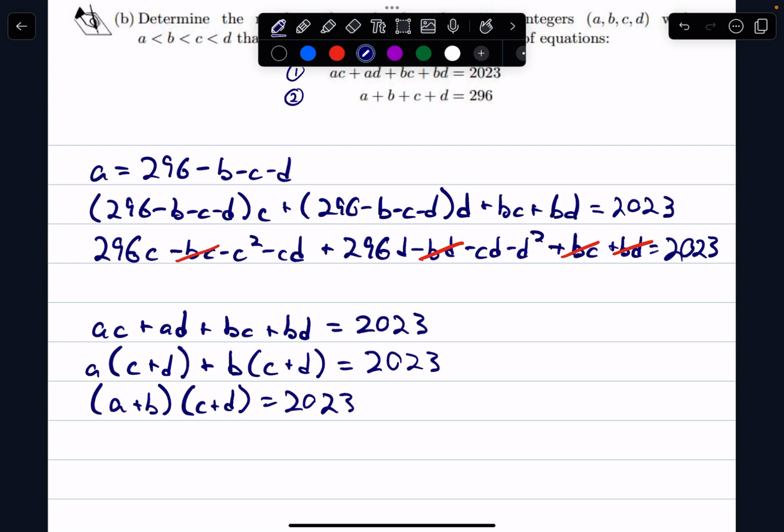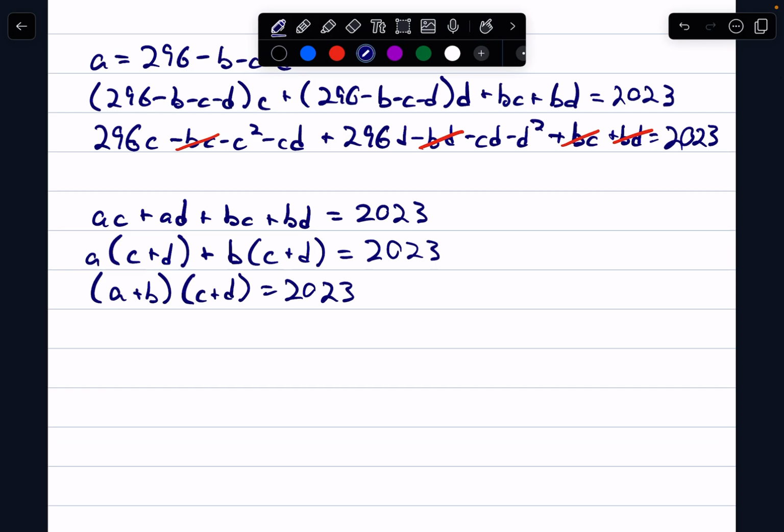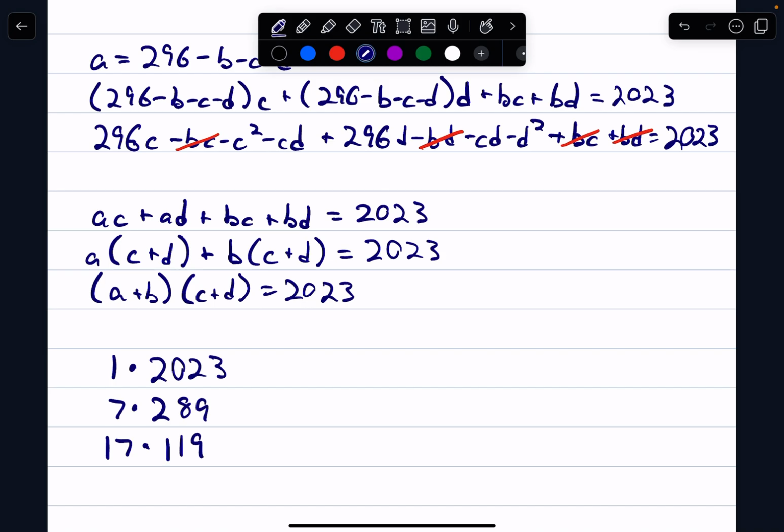Now it's important to note here that since a, b, c, and d are all positive integers, that means that a plus b is a positive integer and c plus d is a positive integer. So we're looking for 2 positive integers that have a product of 2023. Well, what could those be? The obvious pair of integers is 1 and 2023. We have another option of 7 times 289, and we have 17 times 119. All of these give us a product of 2023.